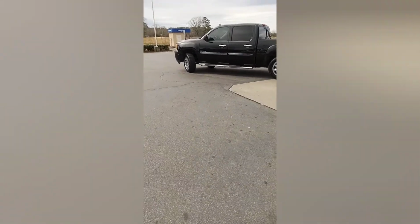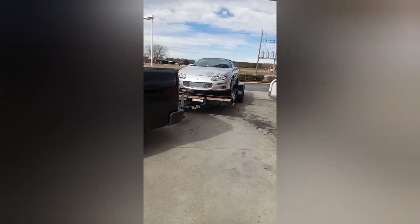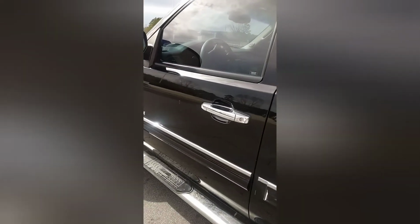It's dyno day. We're headed to the dyno, see what we can do. Gonna get some gas and load up. Get to it. Alright, we got our gas. About to hit the road. See, can we pull in the powerhouse?